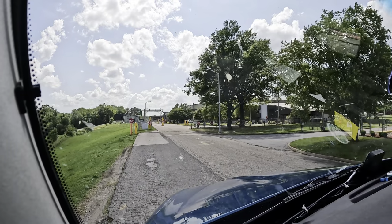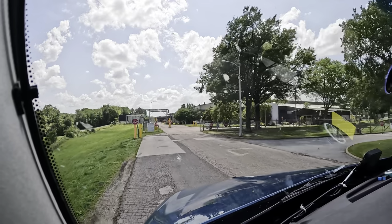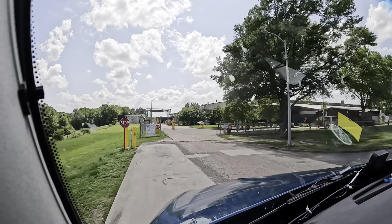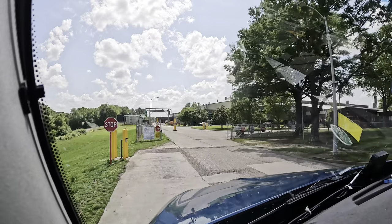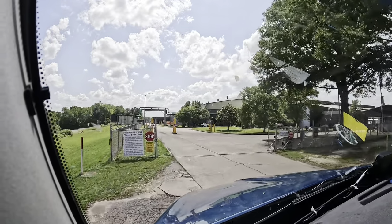Guys, she just called me back. Guard shack lady called me back, so I'm gonna head through the inbound scale. She told me to pull into door 12. So I think we're about to get loaded finally. Let's go.